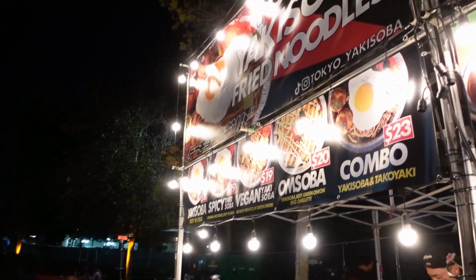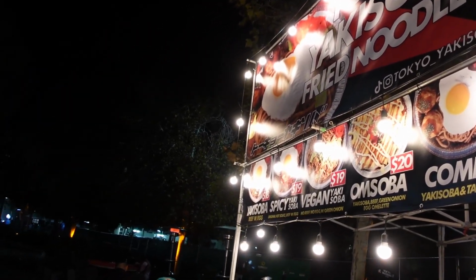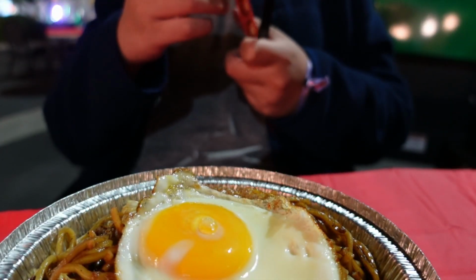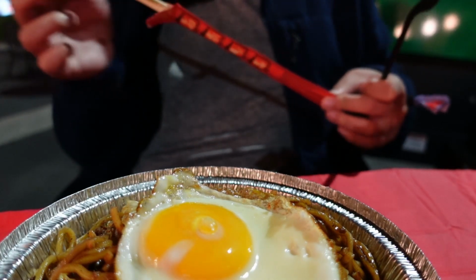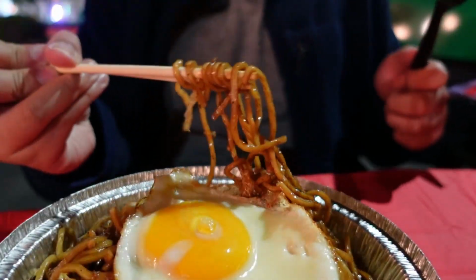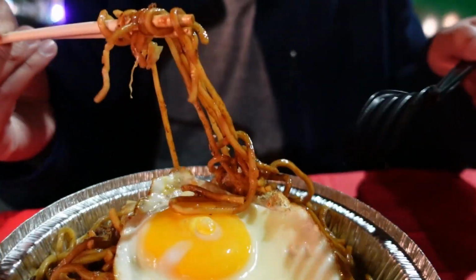Alright, so here we are. It should be as crowded as before, but I'm gonna buy the yakisoba beef with egg. Alright, so here it is. This is the food that I've been wanting to buy for a long time. But overall, we got some, whatever these kinds are, I forgot what they call it. We got eggs and some, whatever that thing's called, ginger.